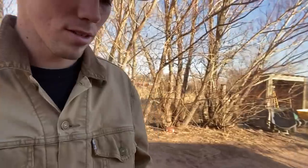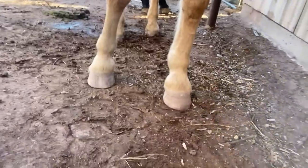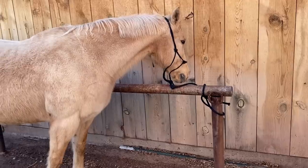I'm gonna go ahead and get her all ready. She's had her feet trimmed while I was gone. Ray Sosi came by and trimmed up her feet. You see, they look good. Nice and trimmed up. Took off about an inch at some places, so she really needed the trim, but looks good. Excited to go saddle her up and try her out.